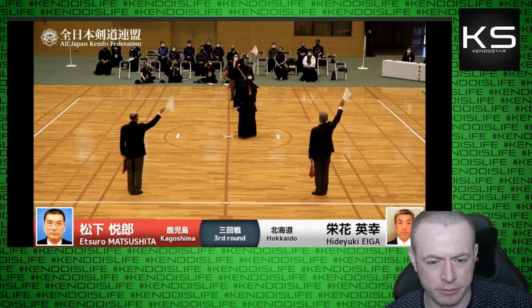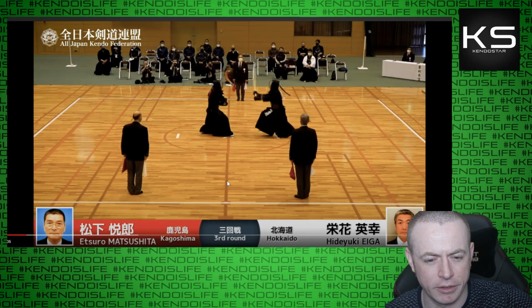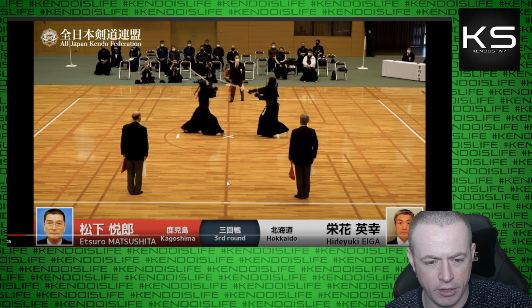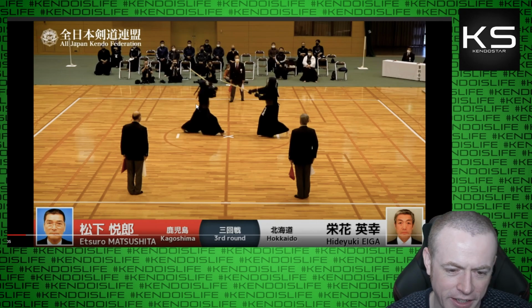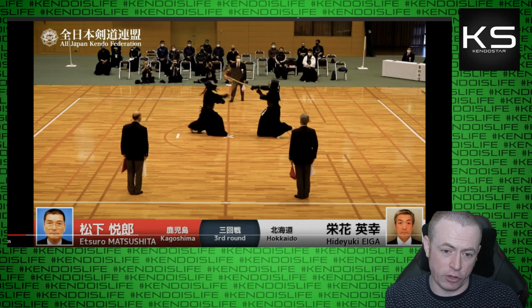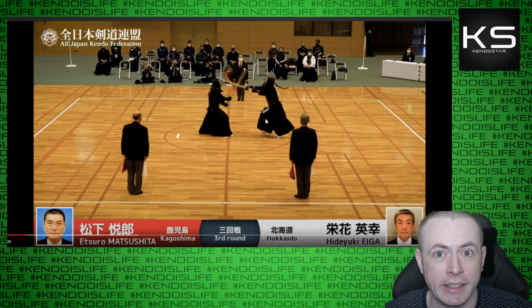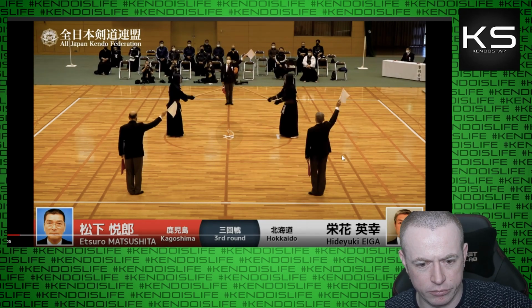Oh, brilliant, brilliant. Kote suriage men, I think. Let's have a look. So, right from the start, they come together, and Matsushita sensei does this sort of katsugi here, and Eiga sensei does this block to defend both his kote and his men here. The kote strike, of course, is unsuccessful, but Eiga sensei is able to immediately respond with a men strike. It's a fantastic kote suriage men.